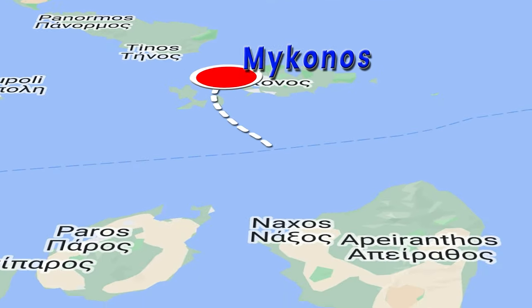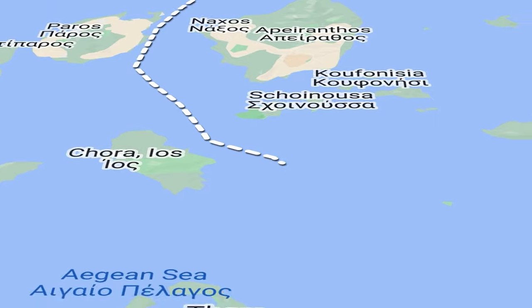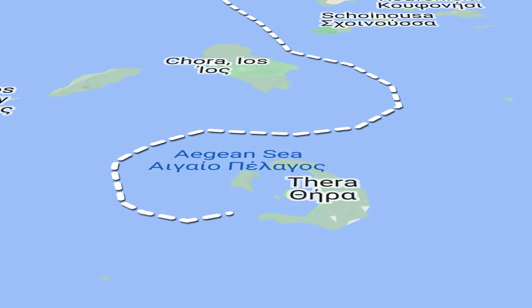So, overnight we sail from Mykonos and reach Santorini early in the morning. Today is day 5 and we are anchored at Santorini. It's the most famous place in Greece and we're gonna visit that place. This is my first time as well, so I believe it's gonna be very beautiful and I'm quite excited for that. So, let's go.